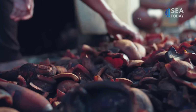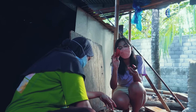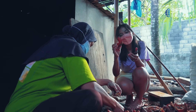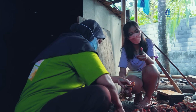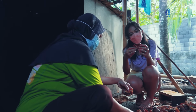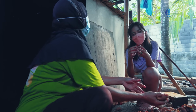Oh, wow. It's more than 24 hours, apparently. Ideally, for copra, you need an older or mature coconut, because I think it's sort of harder compared to the young one. Look at how brittle the young coconut is. No fun, right? Being young.